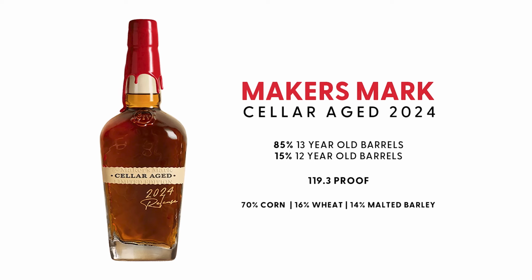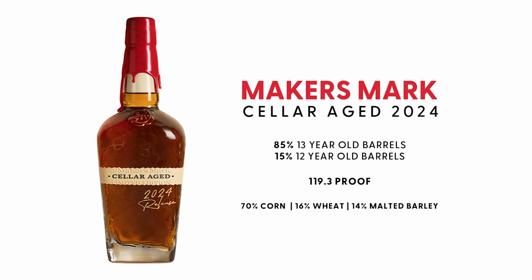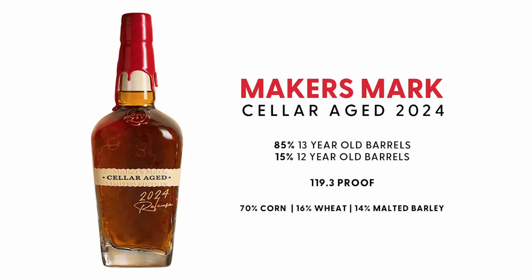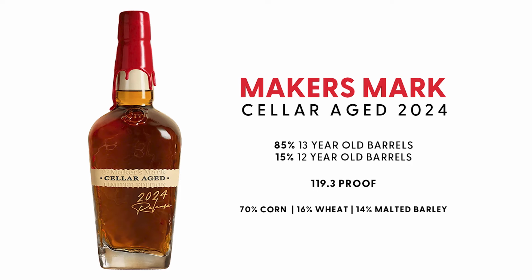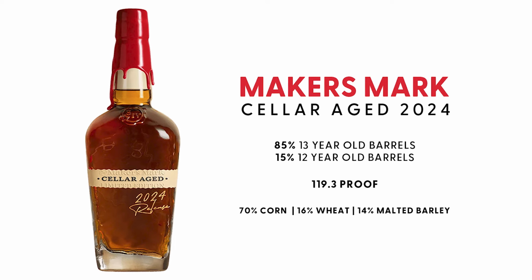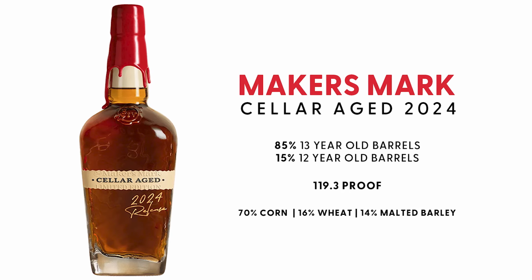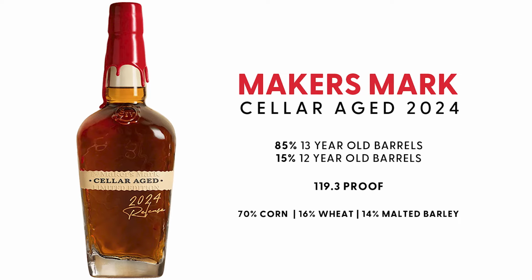Okay, SKUs, age, that sort of thing, proof points. What are we looking at? So this particular release is the Maker's Mark Cellar Aged. It is 85% 13-year barrels and 15% 12-year barrels. So last year was a little younger than that. The proof this year, because it's cask strength, is 119.3 proof. The mash bill is 70% corn, 16% wheat, and 14% malted barley, which makes it possible for them to not use enzymes in their fermentation process, because they have enough malted barley to get enough enzymes to convert the sugars from the rest of the grains.